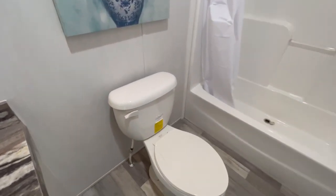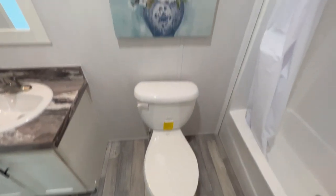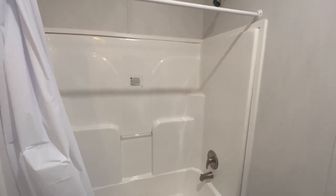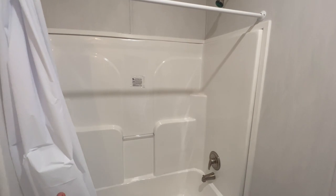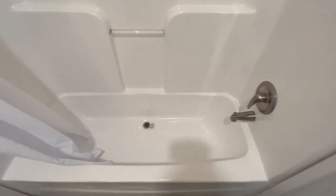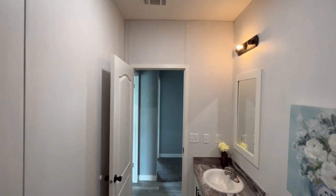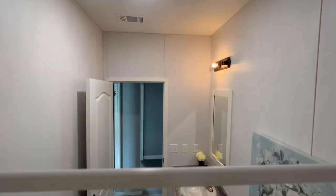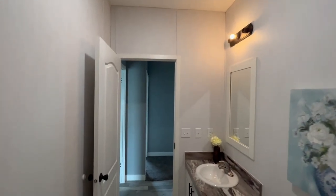Right here is your commode, of course. And this right here be your full fiberglass garden tub. I'm not sure why I keep saying that. It's a full fiberglass tub and shower combo. That's what that is. All right, very easy to maintain and keep clean, of course. Get y'all a look at the bathroom from another angle. All right, so this is your hallway bathroom. Let's check out the rest of the house.